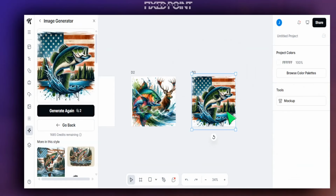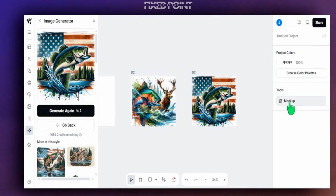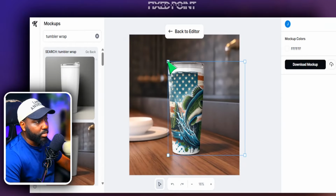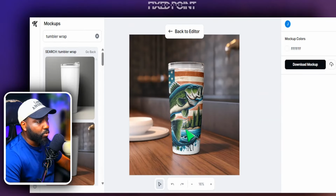well. Again, if we want to look at this in regards to a Tumblr wrap mock-up on Kittle, we can see this as well. To select this image here, again, we can see how this will look once it is printed out for the customer. And again, we can sell these as digital Tumblr wraps, but as you can see, I think that came out extremely well for our design.